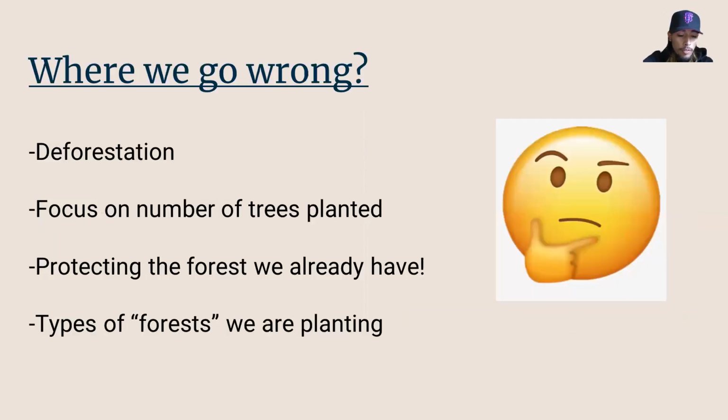Unfortunately, deforestation outweighs the planting efforts as 10 million hectares or 25 million acres are cut down and cleared per year from the years of 2015 to 2020, according to discovery.com. And just to give you a little perspective, this is roughly the size of Iceland and South Korea lost to forest loss due to deforestation, land clearing per year.